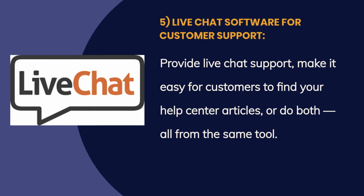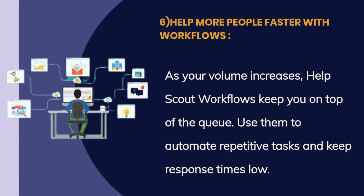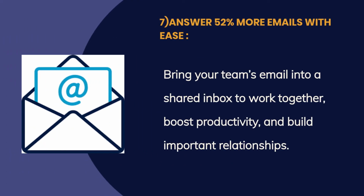Fifth, live chat software for customer support. Provide live chat support, make it easy for customers to find your Help Center articles, or do both, all from the same tool. Sixth, help more people faster with workflows. As your volume increases, Helpscout workflows keep you on top of the queue. Use them to automate repetitive tasks and keep response times low. Seventh, answer 52% more emails with ease. Bring your team's email into a shared inbox to work together, boost productivity, and build important relationships.